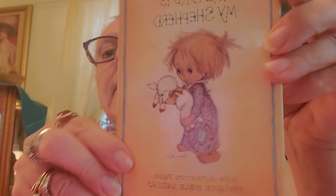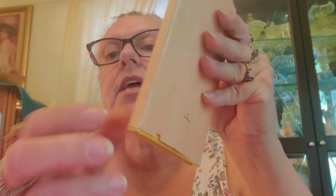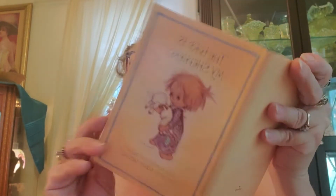Let's see. It has this nice overlayment on it. That makes it really nice. Illustrated by Betsy Clark. And it's from 1969. I'm surprised about that because this is in great condition. It has the original overlayment on it. Looky there. I mean, wow. Look at that. Isn't that cool?